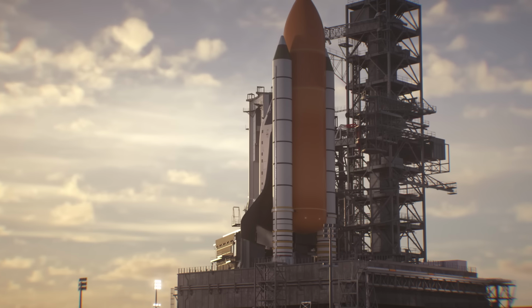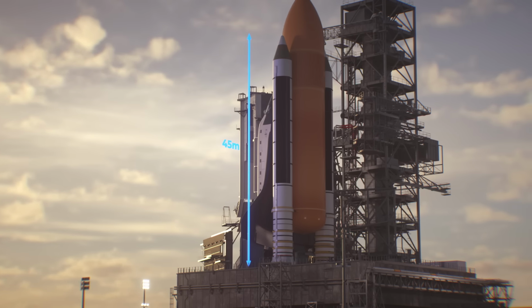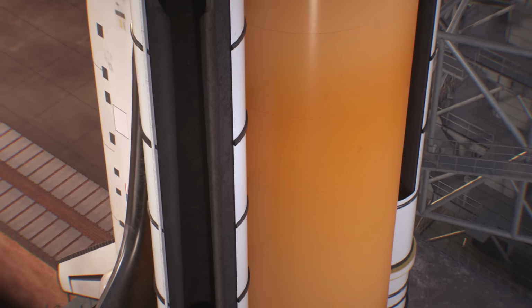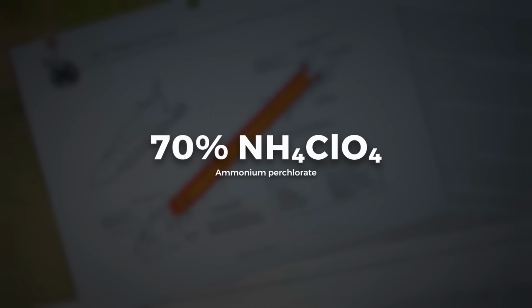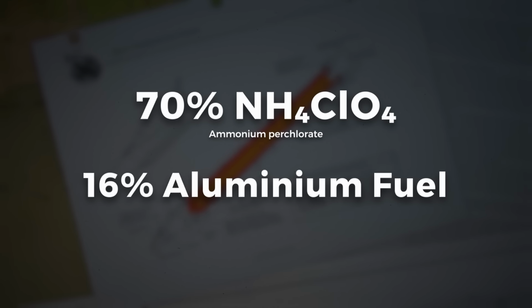The solid rocket boosters are 45 meters long and are filled to the brim with solid rocket fuel, a rubbery mixture that combines both the fuel and oxidizer into one solid material. The oxidizer, ammonium perchlorate, makes up nearly 70% of the mixture, while 16% was the aluminium fuel.